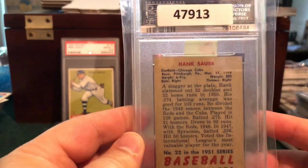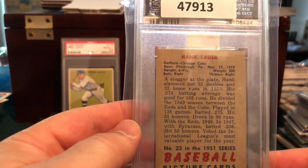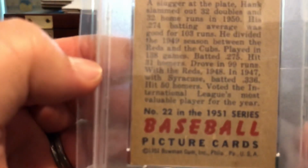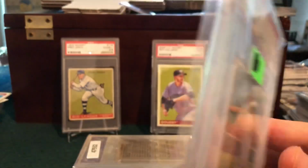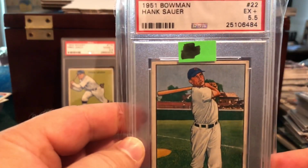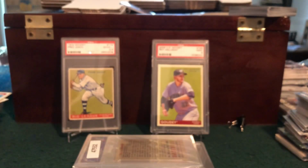And when I was looking at this, I thought I saw some paper loss here. Might be harder to see on camera. You see a little bit there at the bottom. That's probably what counted it as the 0.5. I never care about the backs, so that's fine by me. It looks beautiful on the front. And it's going into the set registry.